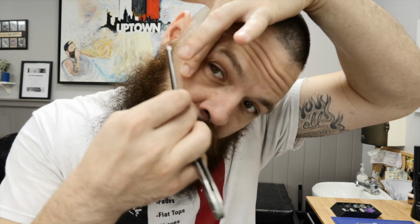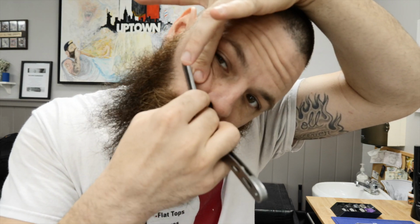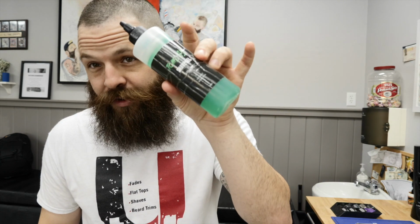Real quick tip right here, just make sure that you're stretching the skin and you're moving the razor along. It's this simple. I would advise you to go ahead and use some water or maybe some shave gel, little Tomb 45 action, one of my personal favorites. Just use a little dab, a dot'll do you, and bam, bam, bam. You're just gonna knock it out.